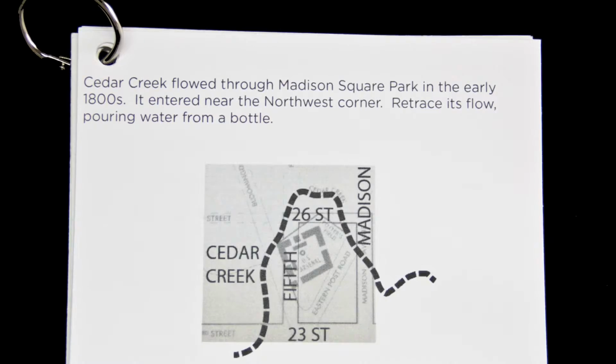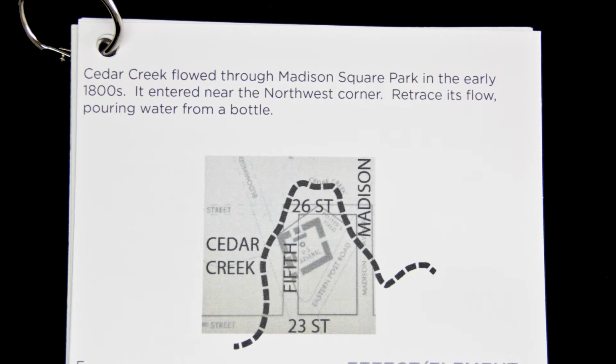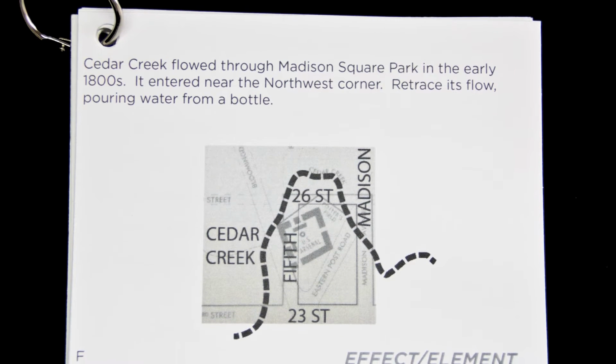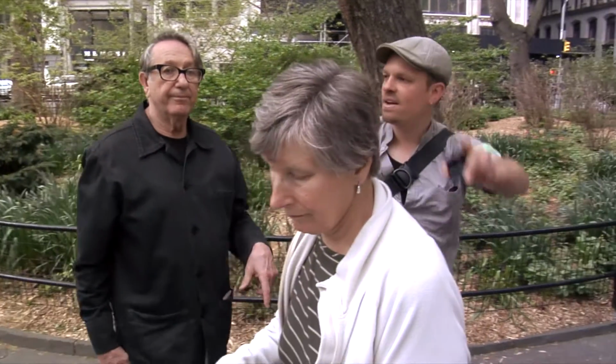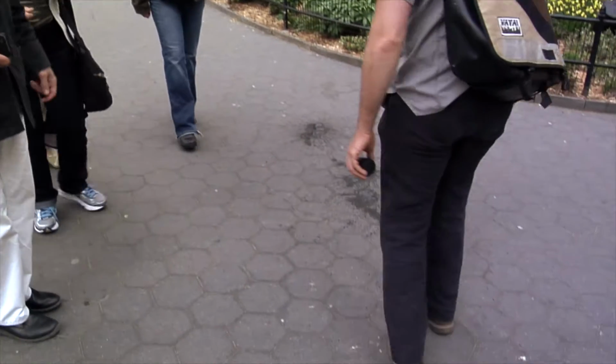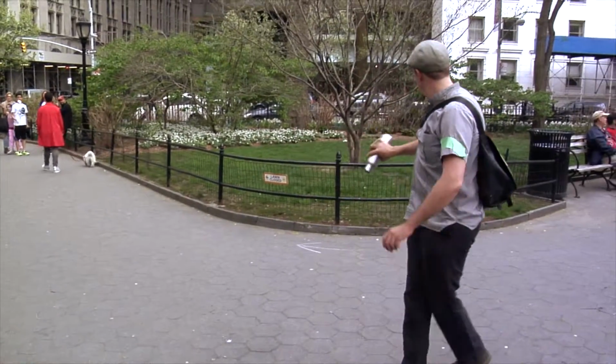Participants were given a map of the path of Cedar Creek that flowed through Madison Square Park in the early 1800s. So just right there. On the other side. That corner. Coming diagonally down. Okay. They were then asked to retrace this flow with their own bottles of water to mark the path.